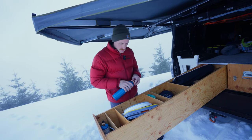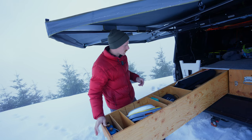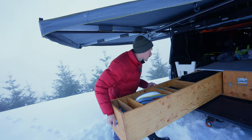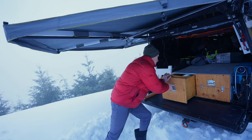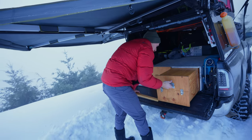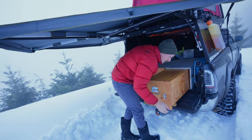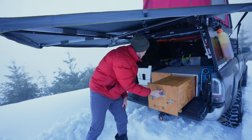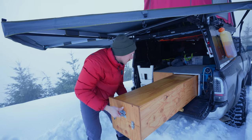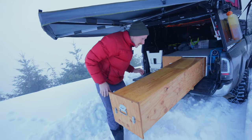So yeah, this one's for storage. Basically anything you need, you could put clothes in here if you wanted. And then we're gonna put that away. Then this one, this is my kitchen. It's a little bit awkward because the truck is deep into the snow and I'm on top of the snow, so this will be a little bit different. But yeah, so this is the kitchen.